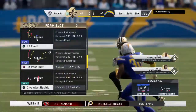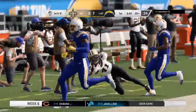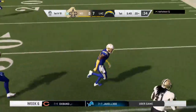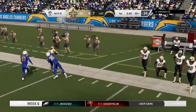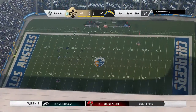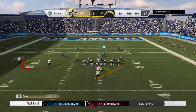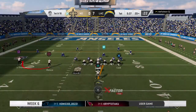If you make the stop there, maybe you hold them to 3 on this opening drive. They didn't get the stop. Yeah, new set of downs now. Now you're worried about, just as you pointed out, not just giving up 3, possibly giving up 6. Let's see what they decide to do here because they've got to change up what they have been doing. It hasn't been working. So after the run by Kamara, now another 1st and 10.